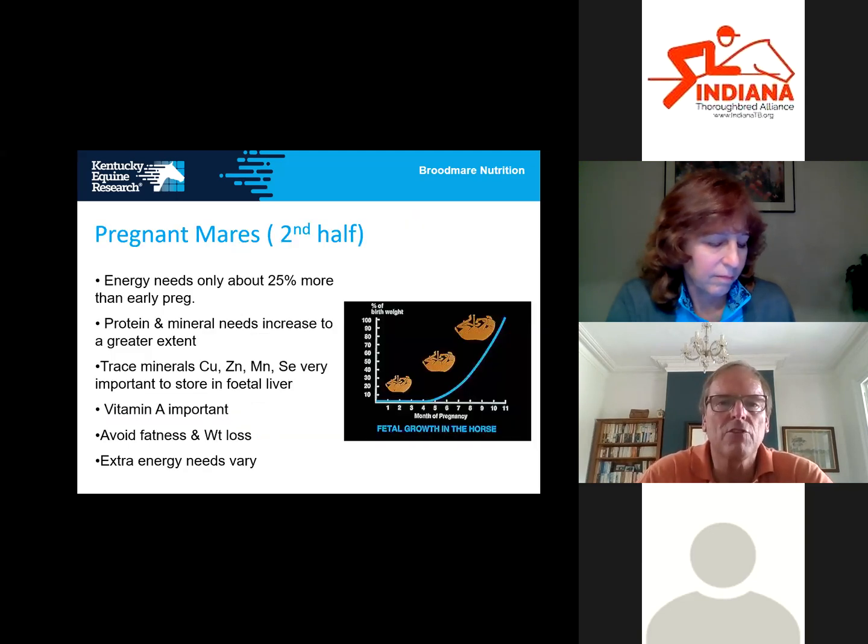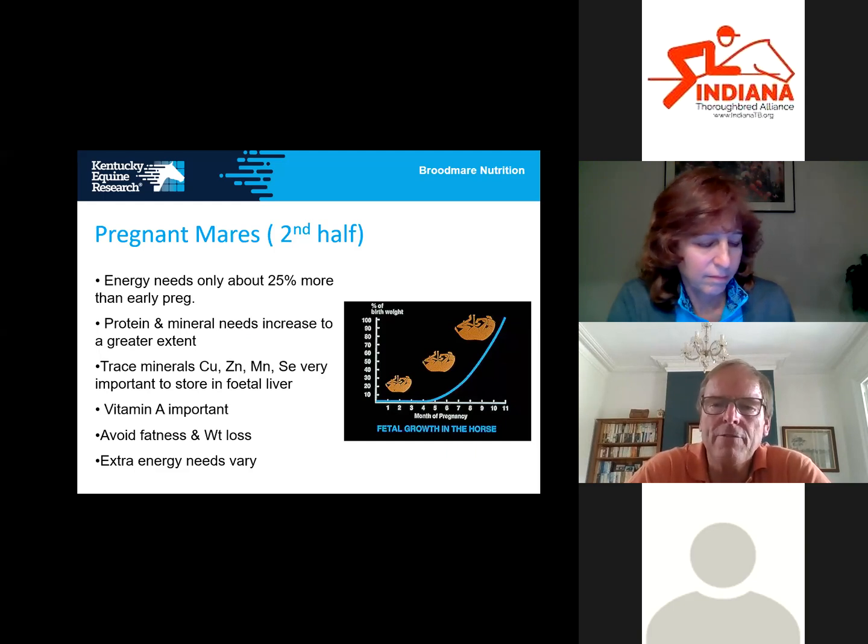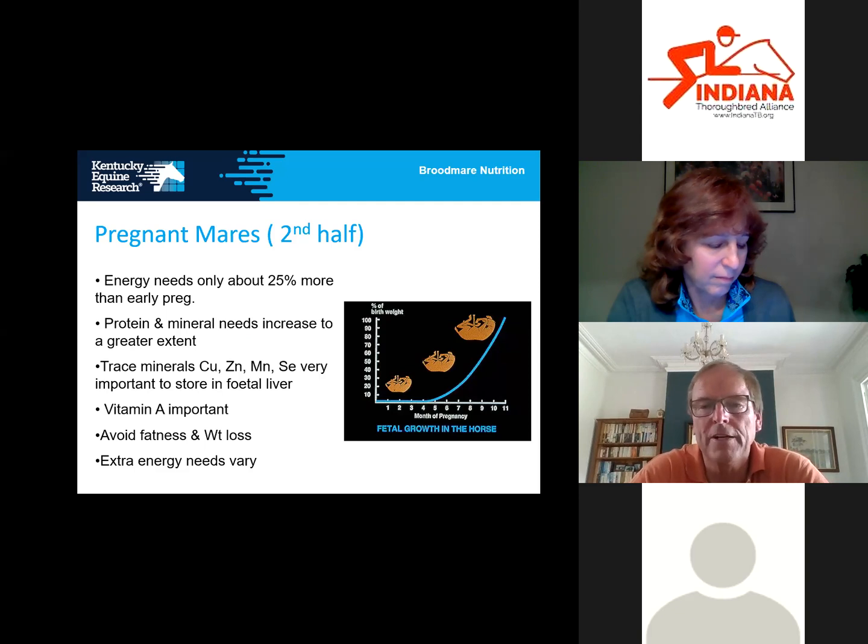Second half of pregnancy, we need more energy, more protein, more trace minerals. And if you look at this graph on the right of growth of the fetus, you can see that not until about the last 4 months does the fetus really start to grow. So that's when the energy and protein requirements increase.